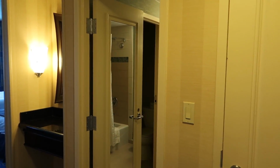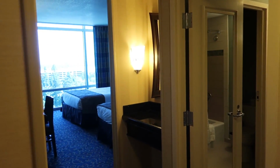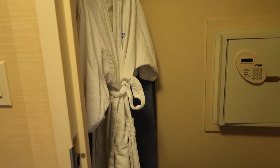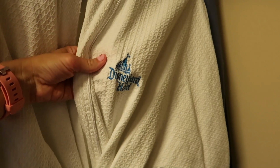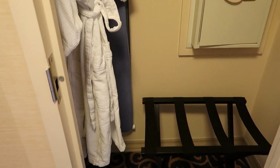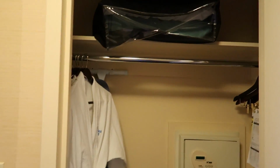All right, so walk in the door, it's kind of like a corner room here, and the first thing that we see is this. I'm assuming it's a closet. Oh yeah, oh my goodness, Disneyland Hotel robes. I'm gonna have to put that on at some point. That's amazing. Okay, so a little place to put your luggage. This is a decent sized closet. Hang some clothes, there's a blanket.